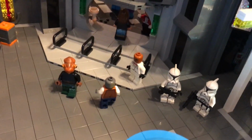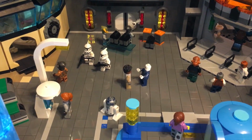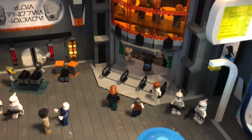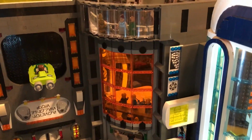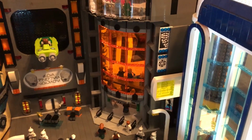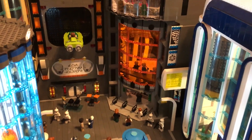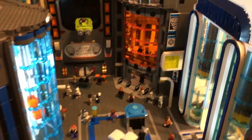You'll notice there's Phase 1 clones everywhere. This is early Clone Wars time period. Coruscant, everything's still happening. It's the Republic, the high life. Everything's still going well. Anyway, Von Dilgren's Lounge is actually what prompted me to do this whole thing. I designed the lounge and then realized, you know what, this is too good not to have an entire city around. So that's kind of the actual cornerstone that started this whole thing.